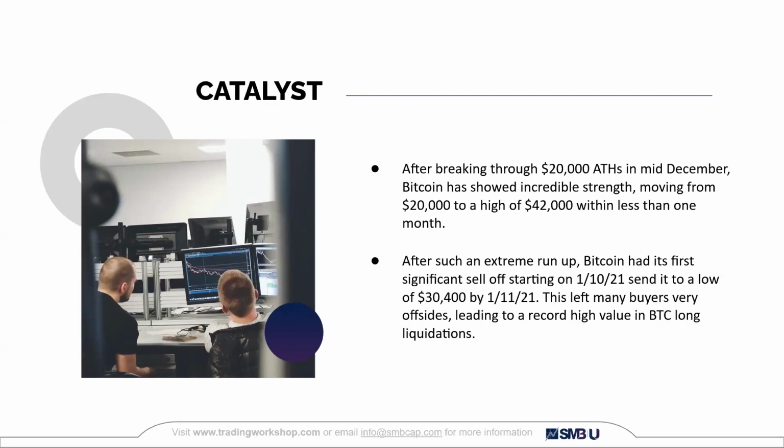All right. So like I said, Bitcoin broke through 20,000 all-time highs in mid-December. And since then, Bitcoin has just been incredibly strong, with the exception of this past week. It went from 20,000 to around 42,000 within less than a month. And after such an extreme run-up, we had our first significant sell-off on January 10th. And by January 11th, it hit a low of around 30,400.